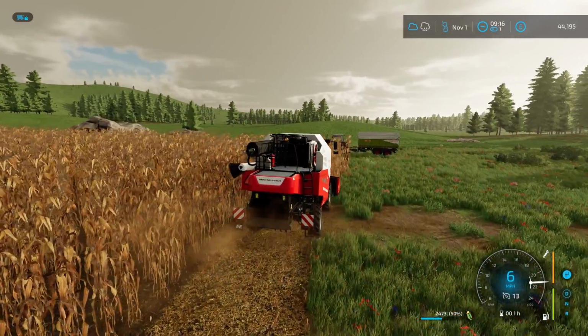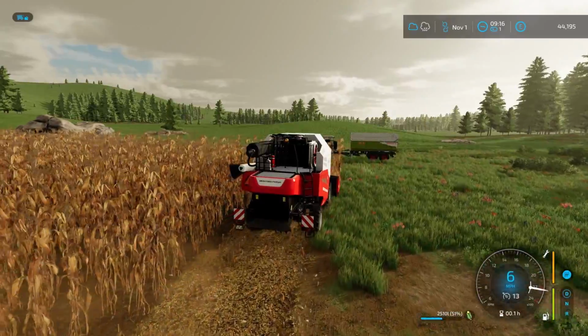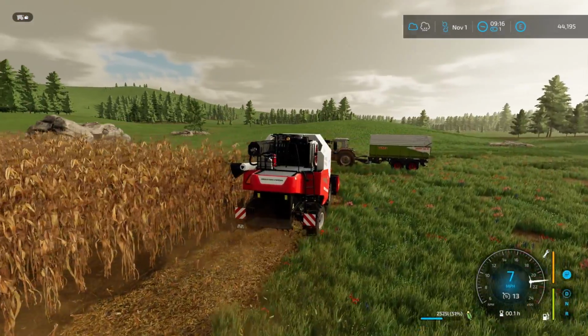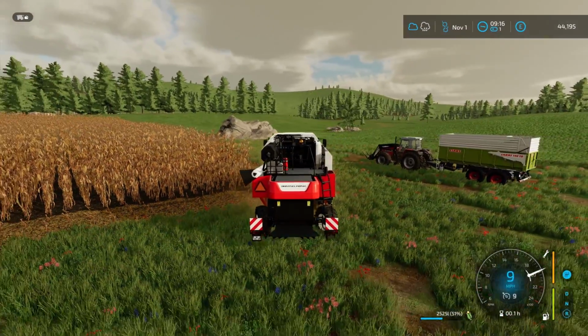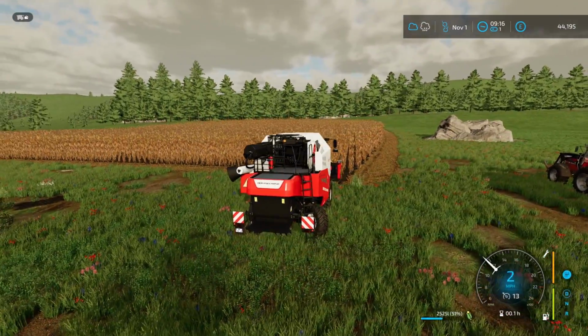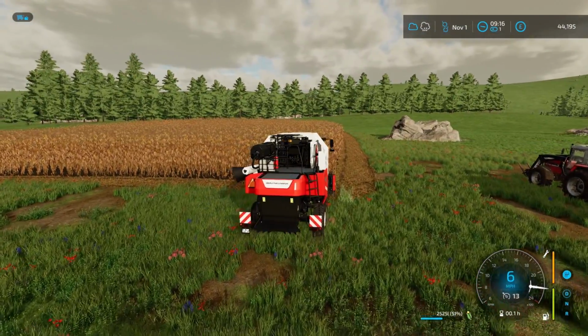I'm not sure exactly how many litres this harvester holds though, but I'm guessing it will be 5,000, as we're at 51% full now, and there's just over 2,500 litres in here. But I'll keep going until it's full, then we'll know.